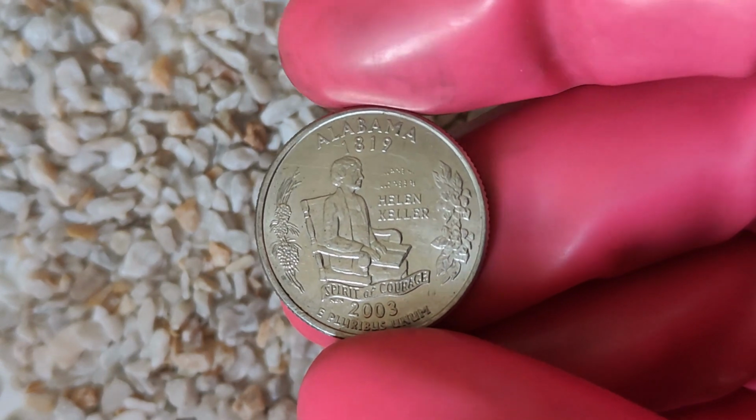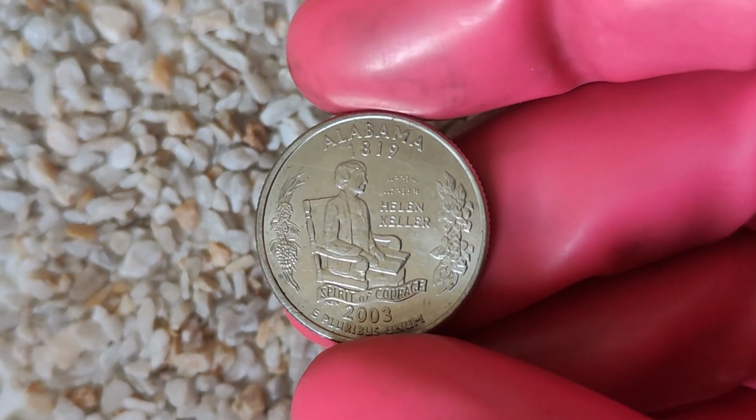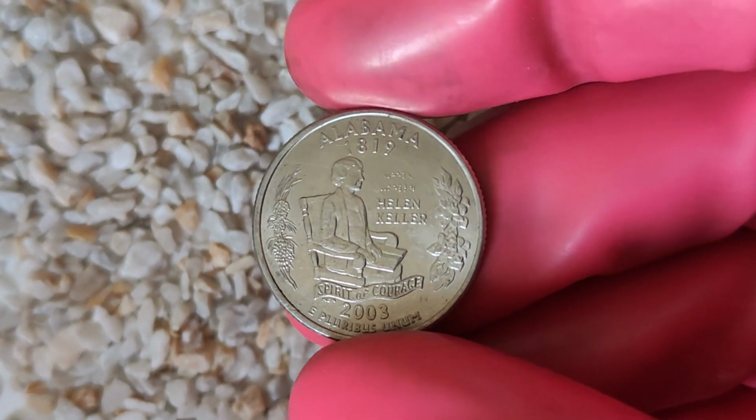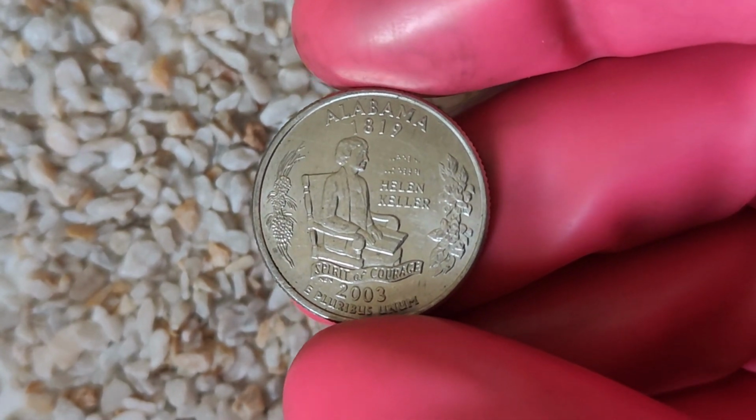So, could you be the next lucky person to discover a rare 2003 P Washington quarter worth millions? Don't forget to check your pocket change, old piggy banks, and even those forgotten coin jars. You never know what treasure you might uncover.